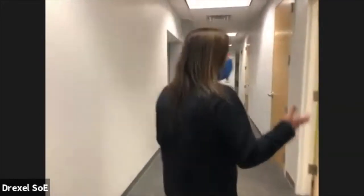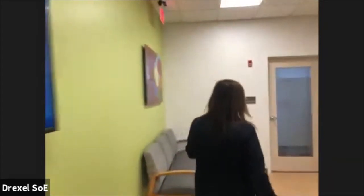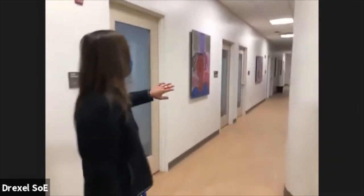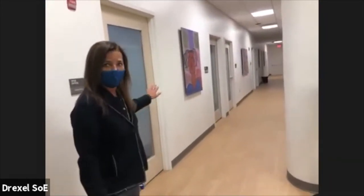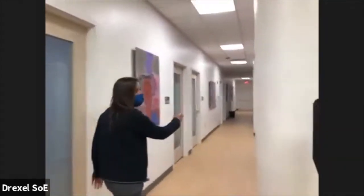So we're going into the Dean Suite, which is where we began. And it's a bright place. And as you can see, when you go down, there's chairs for you to sit all the way down the hallway. On the left are associate deans, chairs, the director of finance, my office. And then on the right here is the dean's executive conference rooms.